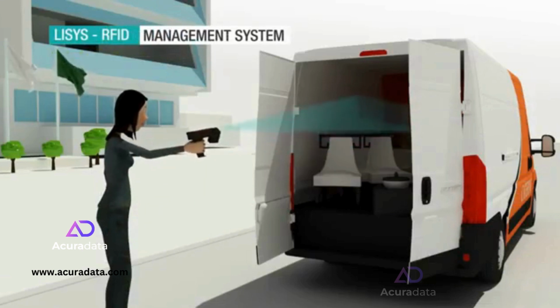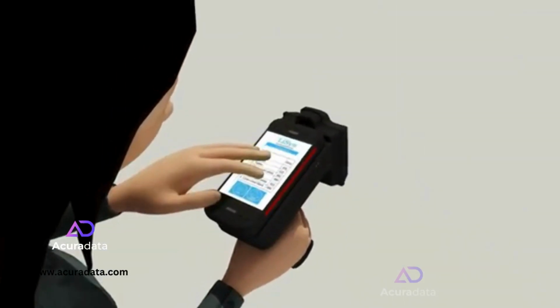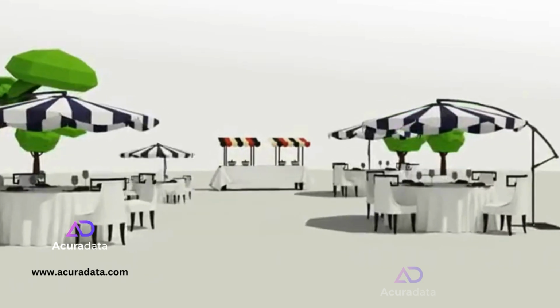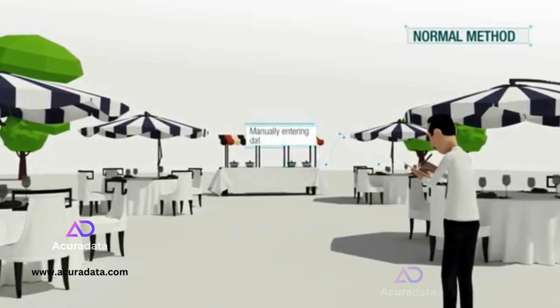Keeping track of items while outdoor catering can't be made simpler. Use the reader before and after loading the items in and out, and all details will be available in a matter of a minute with missing item notification.